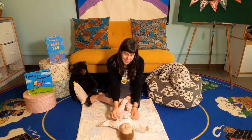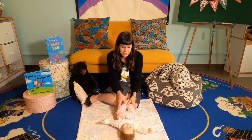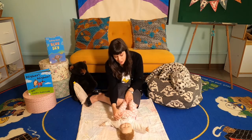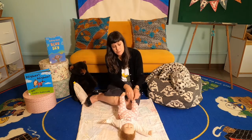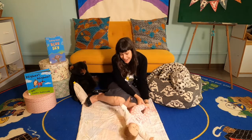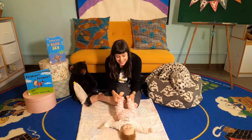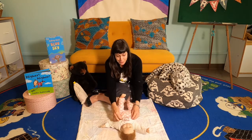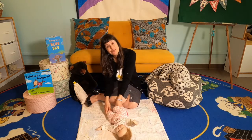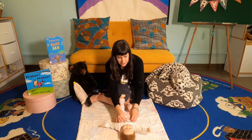Baby, put your pants on, pants on, pants on. Baby, put your pants on. One, two, three. Pants to the left, pants to the right. Wiggle and jiggle and pull them up tight.